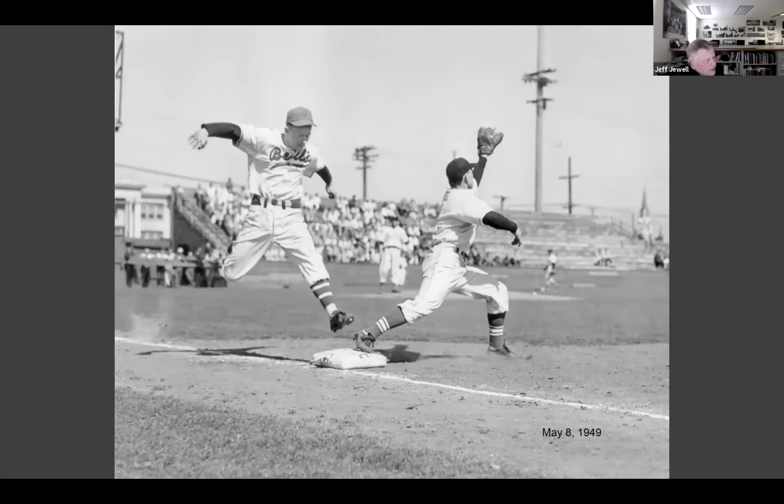And the Speed Graphic did not lend itself well to sports photos. To take a photo, basically you got one shot. You could take out the film, turn it over, put it back in, take another shot, but then the action would be past. So Jack had one opportunity to take this shot, and it's brilliant.